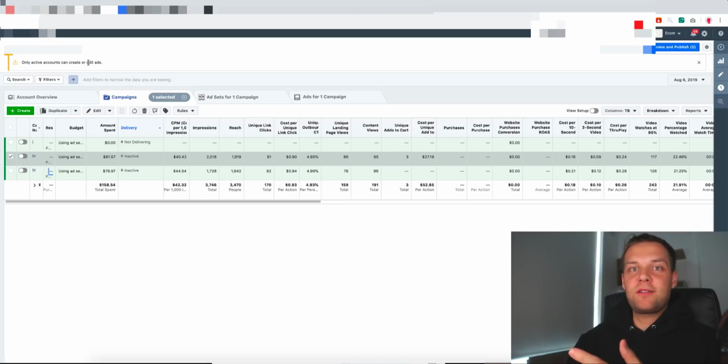But if you advertise on Facebook, you'd know that Facebook is banning a lot of ad accounts by accident. The product we're running right now is completely compliant. There's just a bug in Facebook that every time I appeal, the ad account gets shut down. So we've just moved on from this ad account.